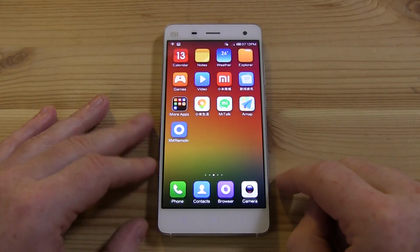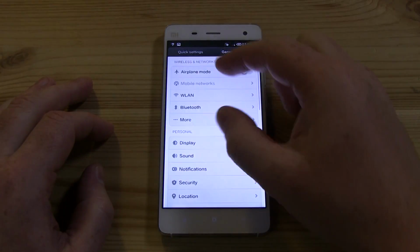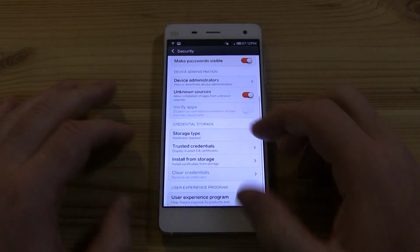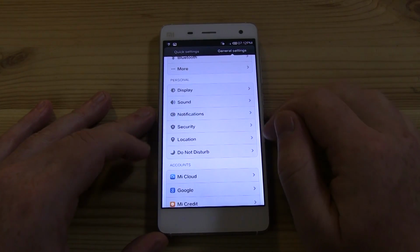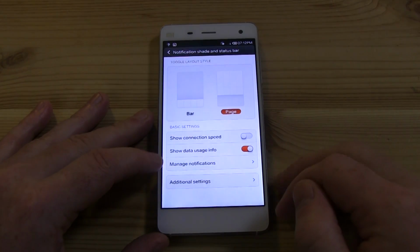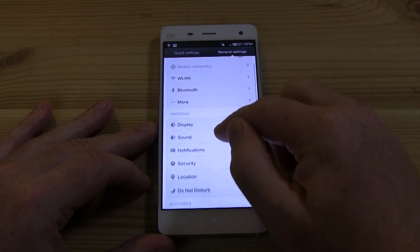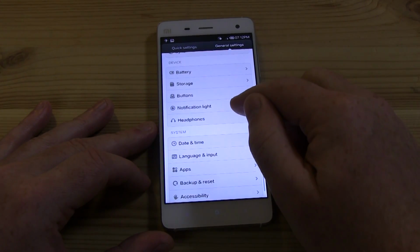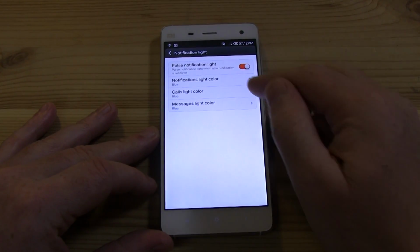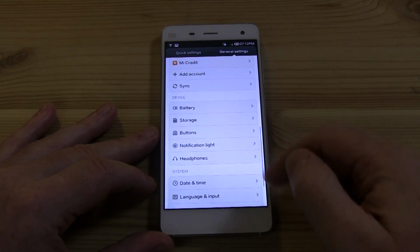In terms of customization, Xiaomi do a fantastic job. You've got the standard stuff here, but as we get down into security, there are tons and tons of options for you to customize. Also, in terms of notifications, you can choose whether you want a bar or page. They've done a really good job, in a similar way to Cyanogen, to give you control over what's happening. One of the things that I quite like is the notification light. You can choose to have it pulse, you can choose the color of the light, you can basically customize whatever's going on with these notification lights, which is something that I quite like.